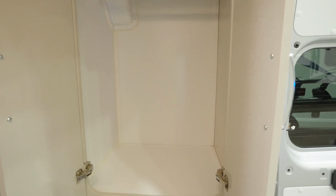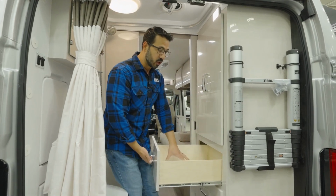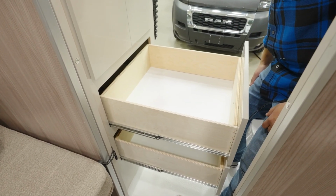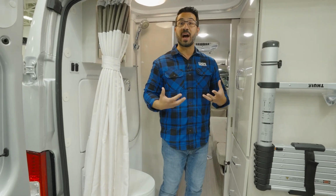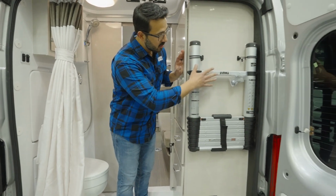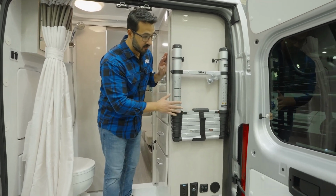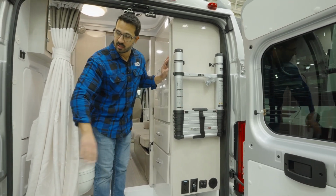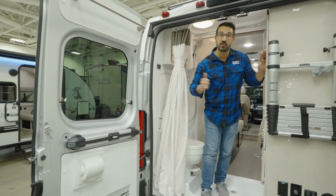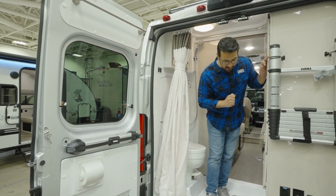I have a big wardrobe right here. I have two full extension drawers. You can see there's a lot of storage space in these drawers that, again, oftentimes you don't find in a Class B. And beyond that, even right outside of it, you can see I have this convenient storage spot for the ladder. Now this, of course, is used in conjunction with this magnetic piece right here, because you can put that anywhere on the outside of the body of the coach to be able to access the roof.